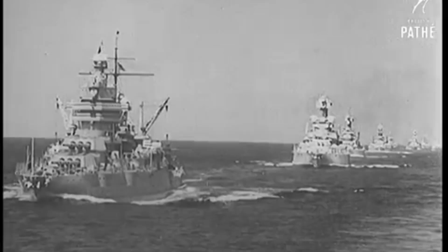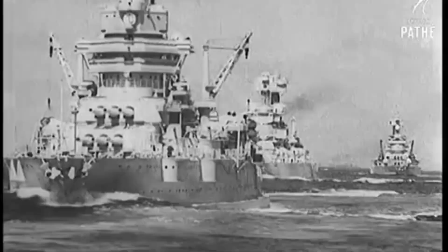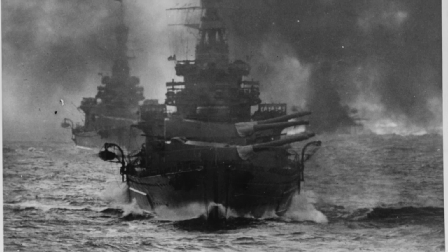Force Z therefore had no air cover, which was somewhat of a concern at the time, but most naval thinkers believed at the time that a force like this would be able to handle itself in the face of an attack. These ships were equipped with anti-aircraft guns, and it was unknown how powerful an attack from the air would be. Many of the sailors on the British ships were very confident in their ability to defeat Japanese warships in the area.